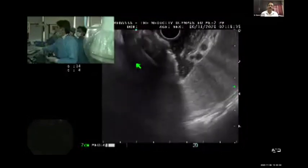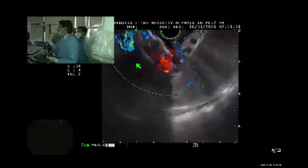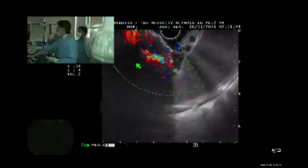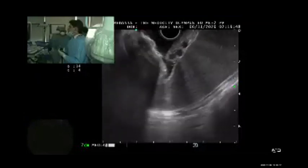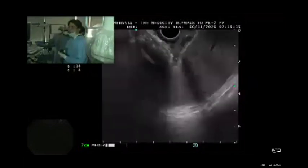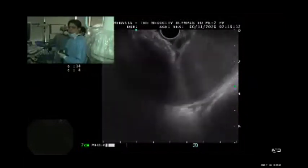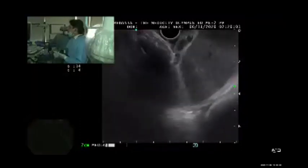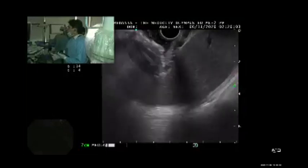Yes. And when we put the Doppler, you hardly see any vascular signal. That indicates that you have done the complete obliteration. The size of the varix has significantly reduced. That is another advantage. So I think this patient with a large GOV2 varix, with Child C cirrhosis, who is not willing for BRTO, EUS-guided coil and glue is justified.